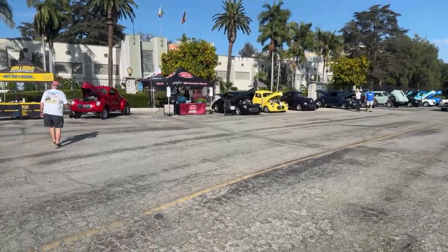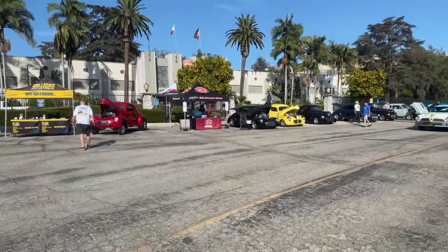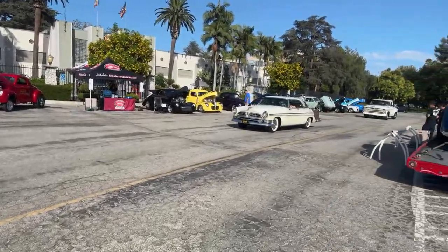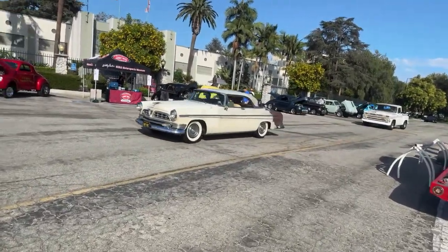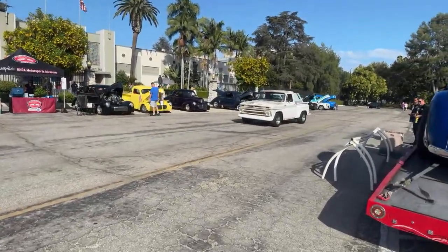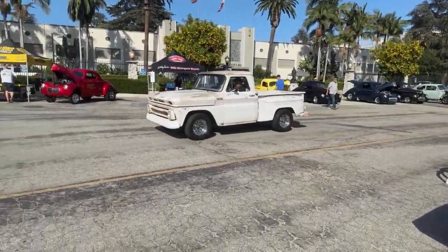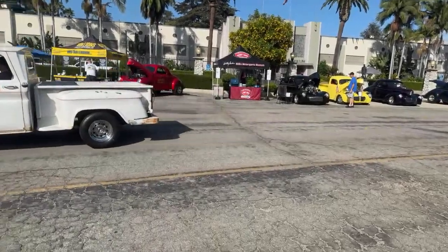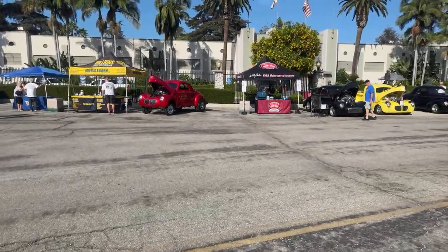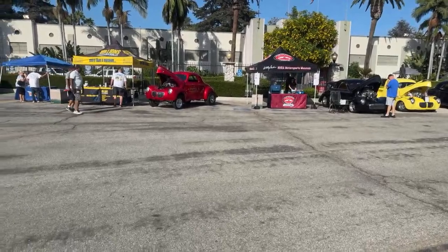Live at the Wally Parks Memorial NHRA Motorsports Museum for their semi-monthly Twilight Cruise. We have a lot of Willys Gassers and Willis. My generation has always pronounced them Willies, but the old timers always say it's pronounced Willis. So I'll be switching back and forth, because I've always just called them Willies, from Jeep Willies to the Willys Gassers. But it is, I guess, technically pronounced Willis.